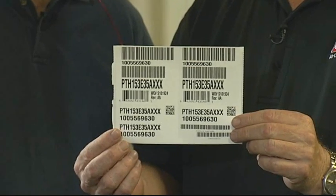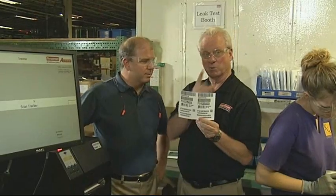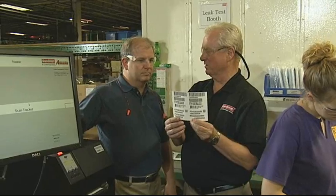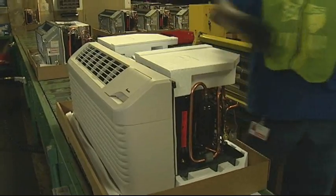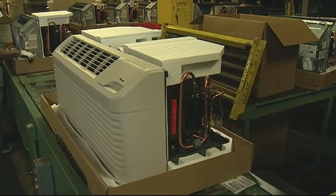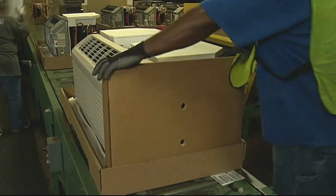The shipping label has all the information on the unit so that when it goes into the warehouse and the logistics system, it's got all the information it needs to know. This is the icing on the cake. That's the front panel that closes everything out, and that's what you see in your hotel room. This is the end of the line. It goes in the box here next.